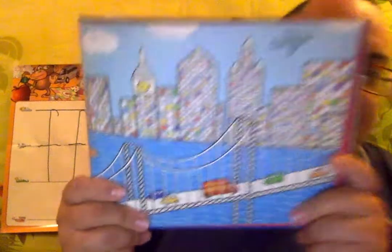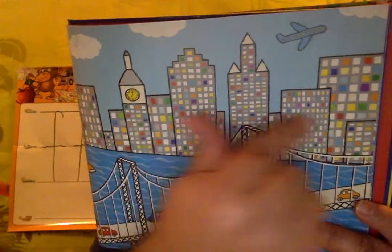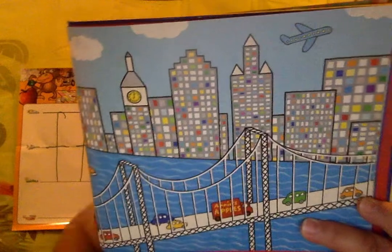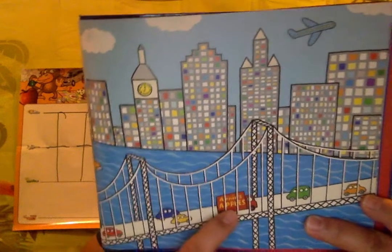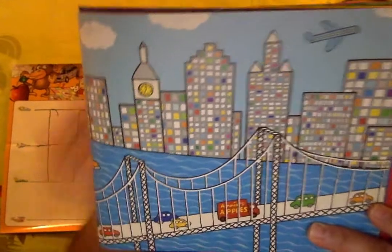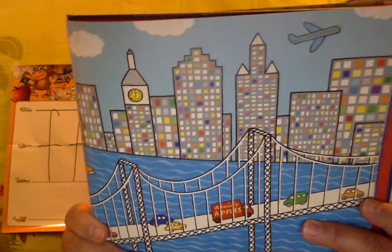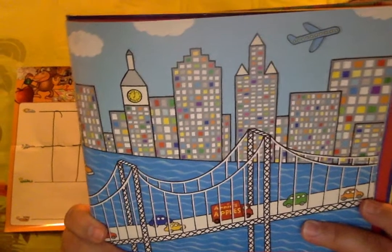And you see, she lives in the farm. She's going to the city. And I know because the city has lots of buildings and a bridge to cross over. And if you see her truck, it's crossing over the bridge. She loads everything into her truck and drives to the city.